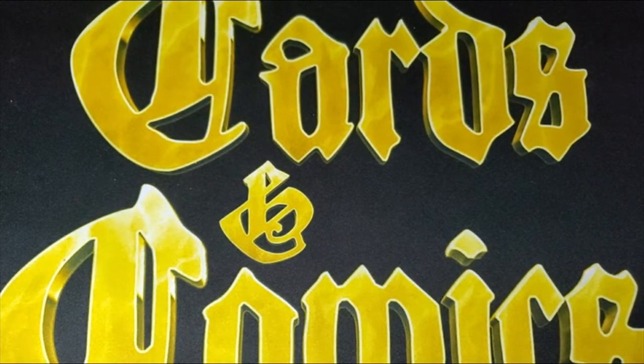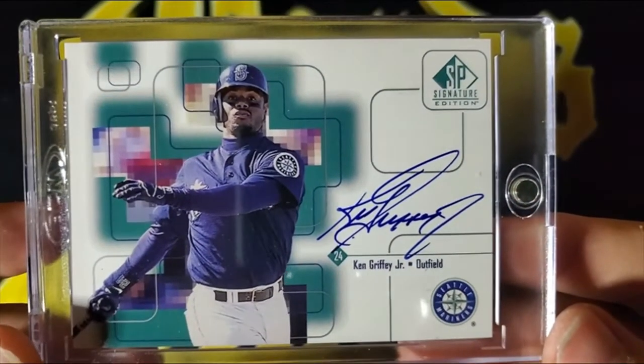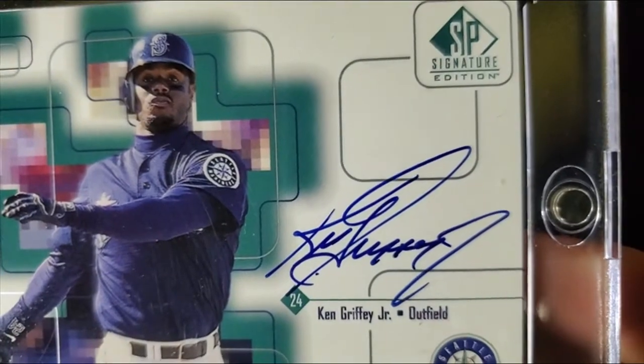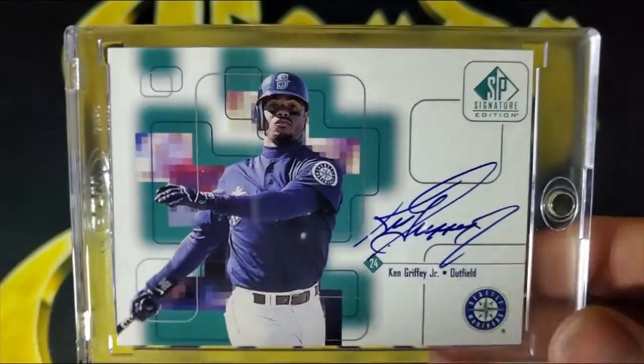And then last up is a card I featured in a video, but I had removed it from its 4-screw 90s holder, and now it's in a glorious one-touch. And here is the 99 SP Signature Ken Griffey Jr. auto, and you can see that auto is glorious. The card is very nice.